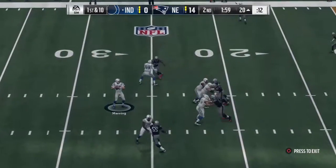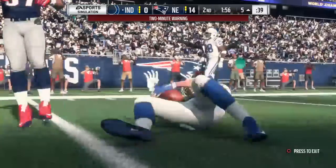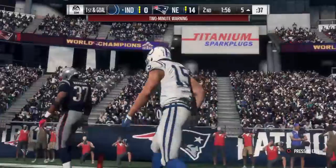From the red zone now, they'll look to throw. His throw caught at about the 5. And able to get him down, but he does reach the 5.